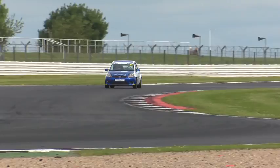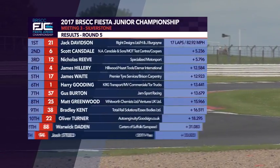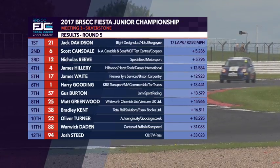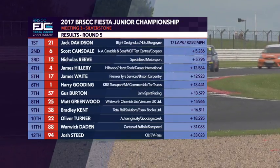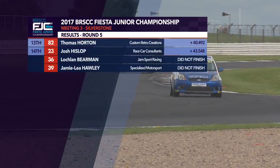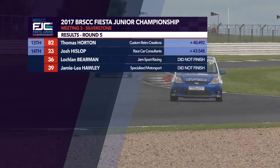It's wins that count. Jack Davidson therefore taking the win. Scott Cansdale on maiden podium in second from Nick Reeve, James Hillary, James Waite, Harry Gooding, Gus Burton and Matt Greenwood, then Bradley Kent, Ollie Turner, Warwick Dayden 11th from Josh Steed, then it was Tom Horton and Josh Hislop completing the finishes.